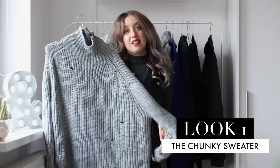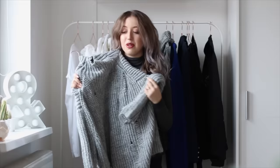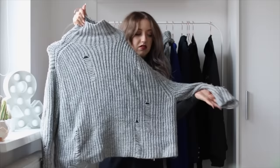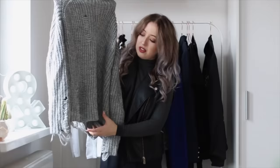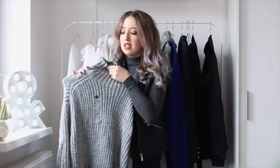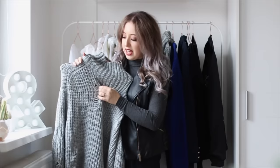So the first outfit is all about this sweater. This sweater is from Zara and it's new season, so you can still get it in stores if you would like to. It's super big and oversized, super cozy. What I like about the sweater is that it's very chunky, and it also has these very interesting ribs in the sweater itself. The cool thing about it, and that's why I really like the sweater, is that it's actually made this way. They didn't damage the sweater, they actually made the knit this way, which makes it a little bit more durable.